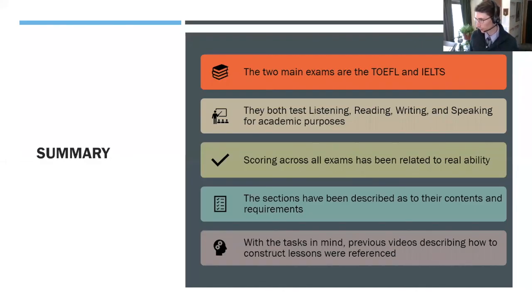And I'm happy to say all that's left is just to review what we've done. The two main exams are the TOEFL and IELTS. Does anyone remember what that stands for?